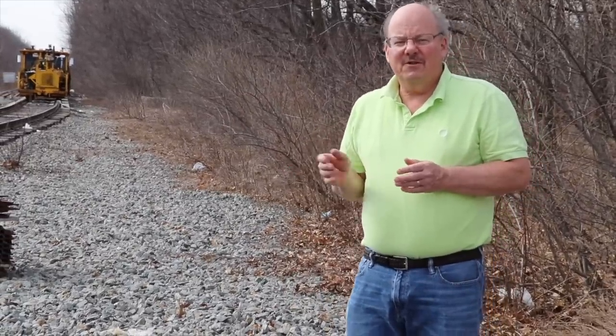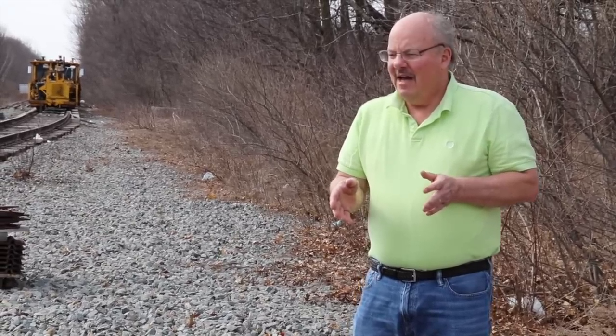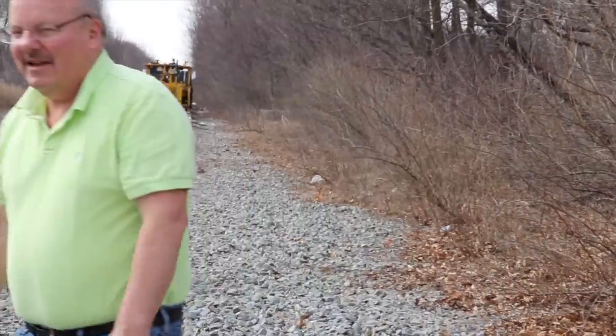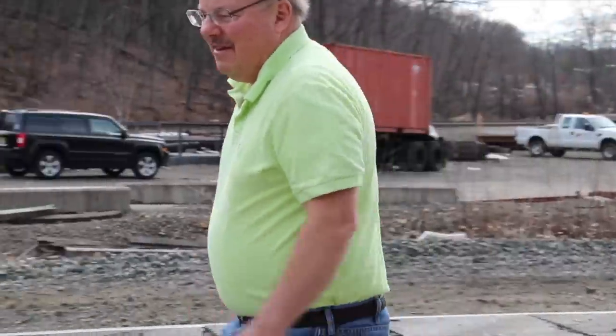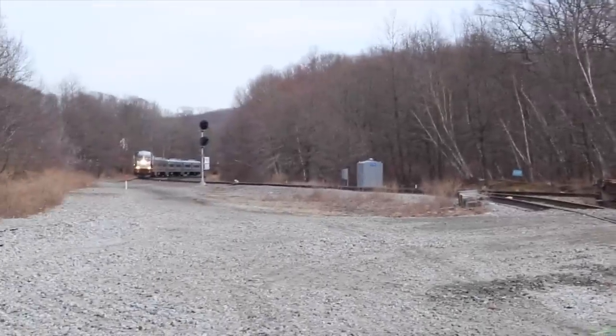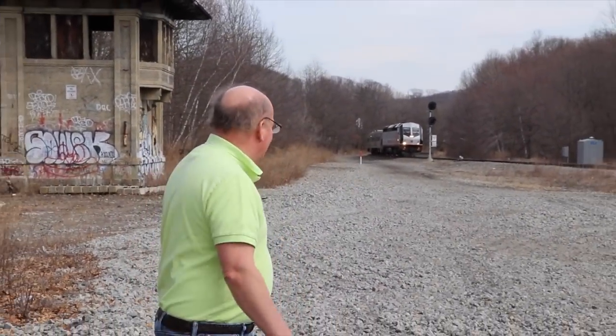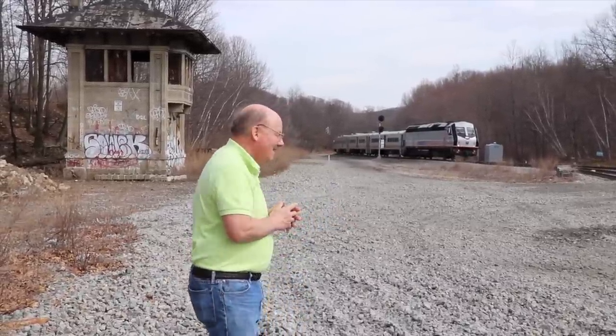Although we've moved to a slightly different location, we're physically located on the right-of-way of the cut-off, and there's a train coming, so I'm going to move over here, and we're going to get a shot of a train coming. Not on the cutoff, but nonetheless, it is a train. Today we're going to be looking at places where trains used to run, and one place where they still run.